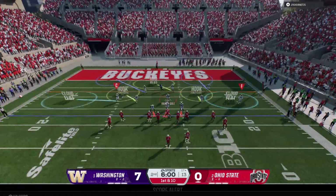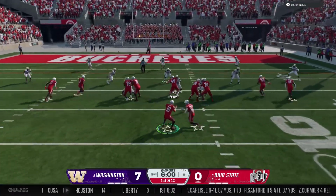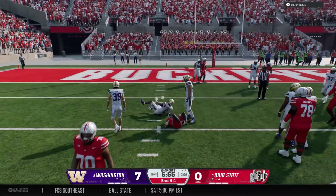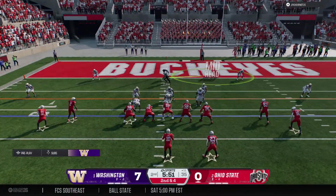So here we go. First play of the quarter. The offense has a first down. And they'll run it out of the shotgun. Defense stops him, but that's a solid gain. The Buckeyes will come to the line to crank up the tempo.